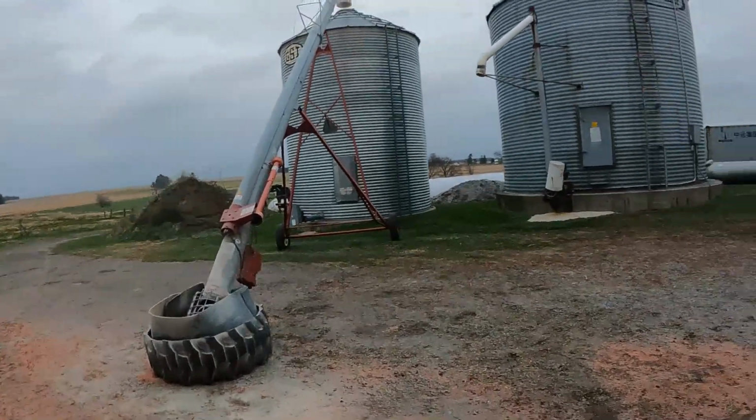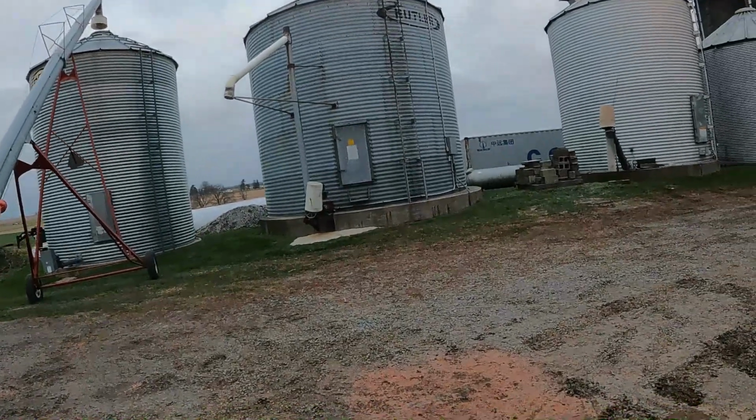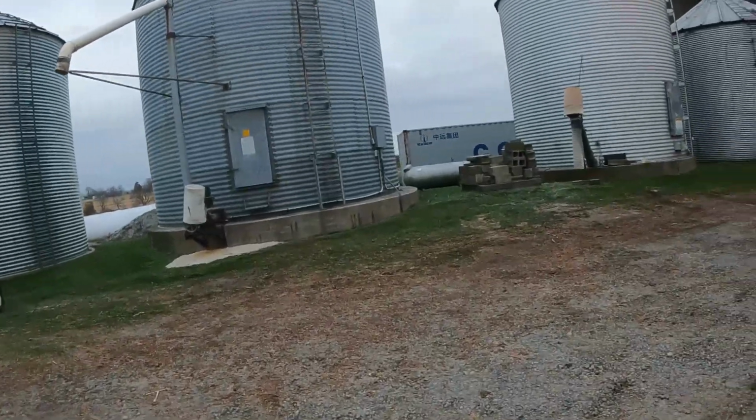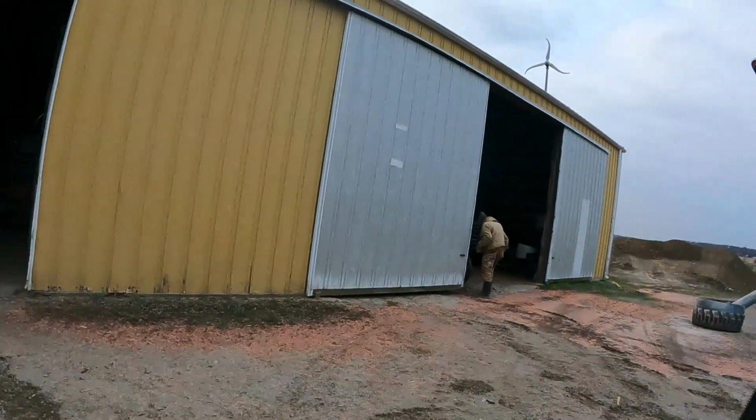But move all that over here and we'll probably set up on this Butler dryer first. I think we'll fill that one. After we're done with that, we'll move and top off the smaller 3500 bushel one. Then we'll run those two batches, and once they're dry, we'll move some more and fill some more and all that fun stuff.